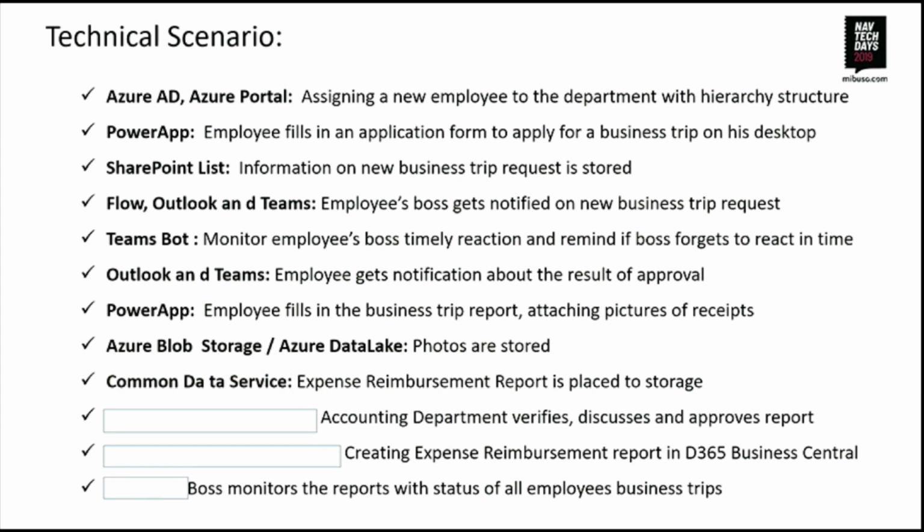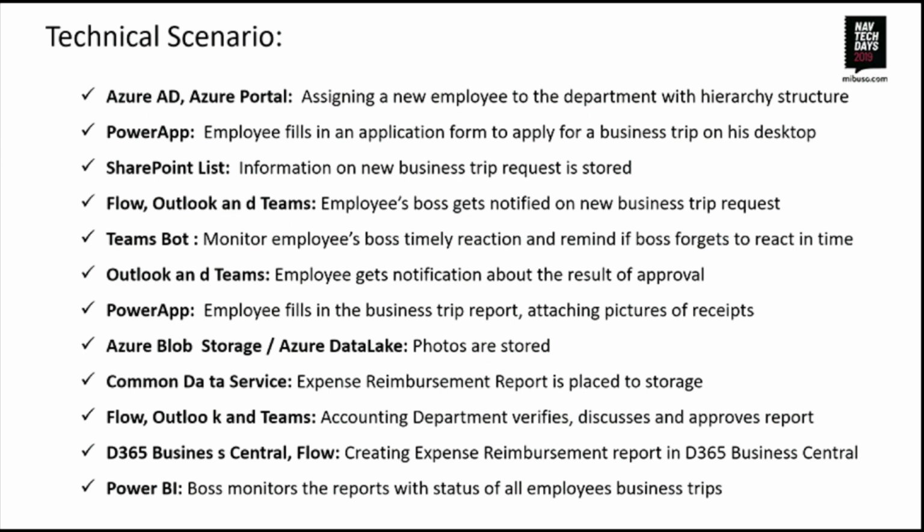and then use Common Data Service to push the report to storage. And then with Flow, Outlook, and Teams, again, you can interact with the accounting department and discuss all the details. And then finally, you can send it to Business Central. And with Power BI, you can build up a simple report to get information about all the statuses.